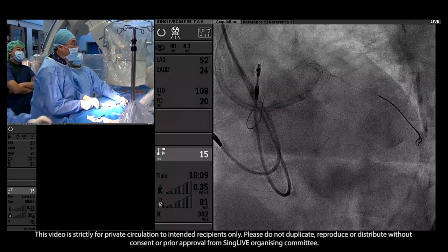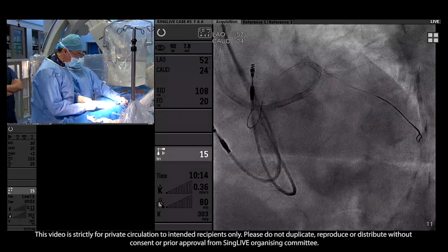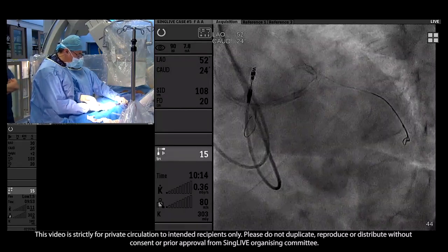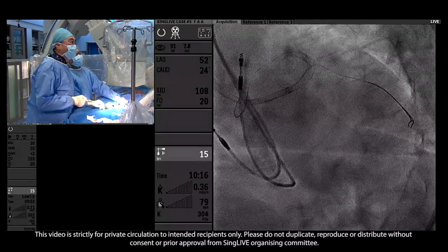Sure. You're going to flush out the dual lumen catheter. You must be careful not to touch the proximal tip of the stent. It can be damaged by the guiding catheter. So show us your powerful injection again. I hope the wire doesn't come out. Okay, powerful injection. Okay, so take a wire.